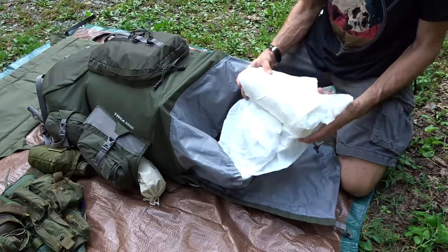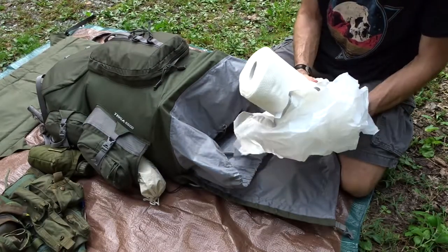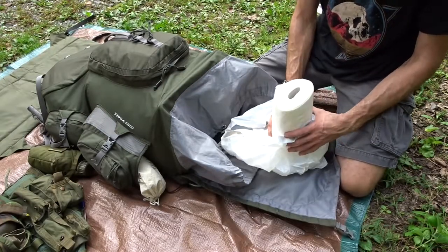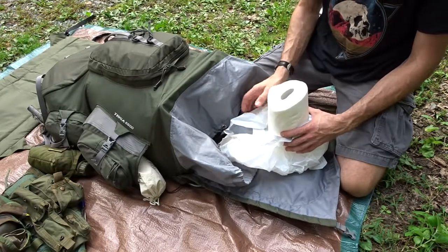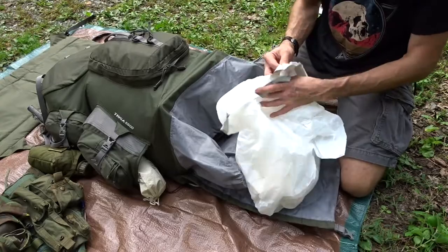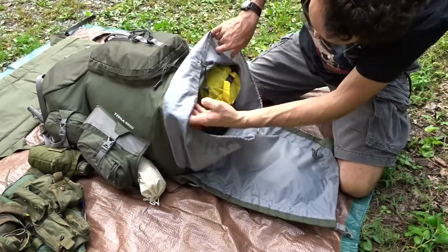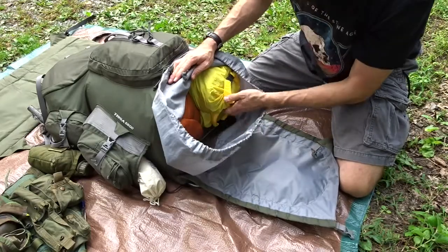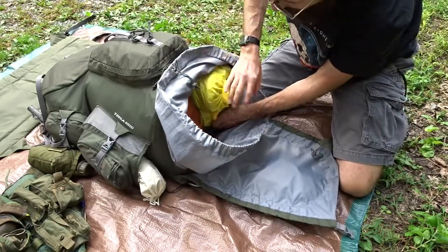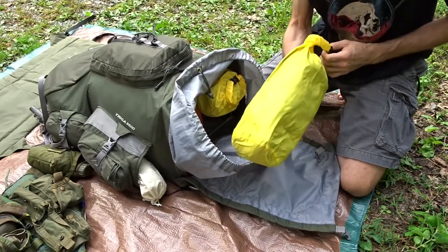I decided to bring an entire roll of paper towels. Another unconventional thing to do, but I have found that these are so useful around the campsite and they're so light, they are multifunctional. I just put them in this trash bag, definitely gonna take them along. Now we get into the shelter system. So, main part of the shelter system is this item here, which is my hammock.